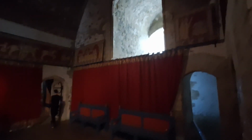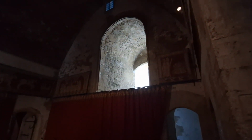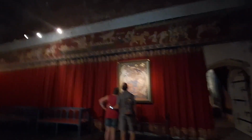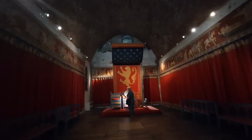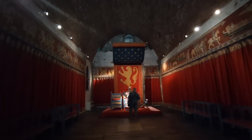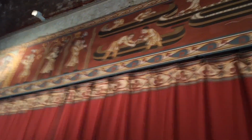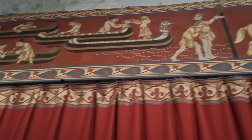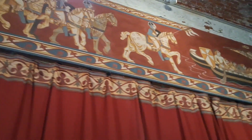And we are in the Great Hall. There's still some faint drawings on the walls. Oops. Oh dear. I need to pay attention. I just can't keep my eyes both on the camera and where I'm stepping. But there we go. If you want to go and sit on the throne, you can do that. Some pretty cool tapestries going around, telling stories of things that happened.